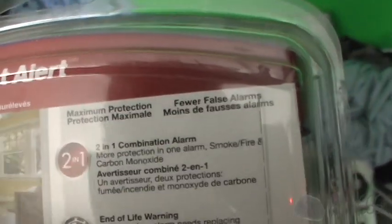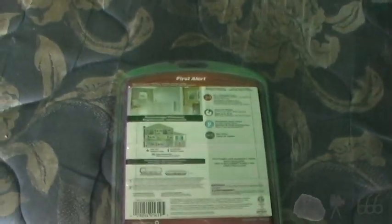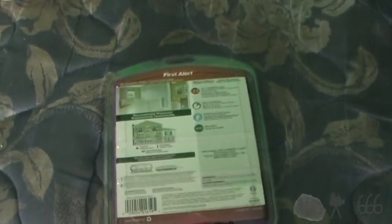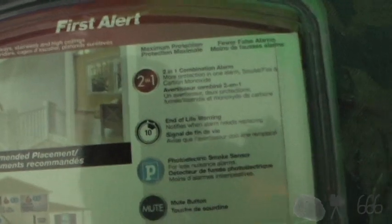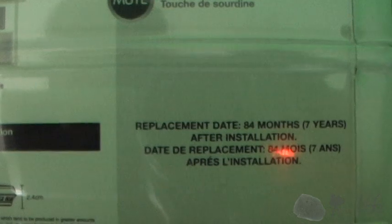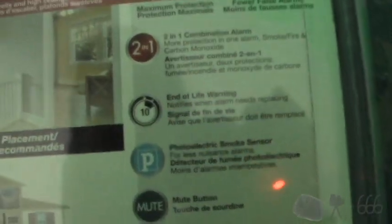All that stuff, maximum fewer pulse alarms, that's because of the photoelectric sensor. They say that it's for less nuisance alarms. In reality, it's because it only detects the larger particles from smoldering fires. I said I wasn't going to get into that, didn't I? Oh well, now I'm getting into it. The photoelectric is for the larger particles, while the ionization is for the smaller particles. And that's why they tell you to have both types, because they detect 2 different types of fires. I love how it says end-of-life warning at 10 there, and yet it recommends that you replace it after 7 years. I don't know. I suppose we'll find out.